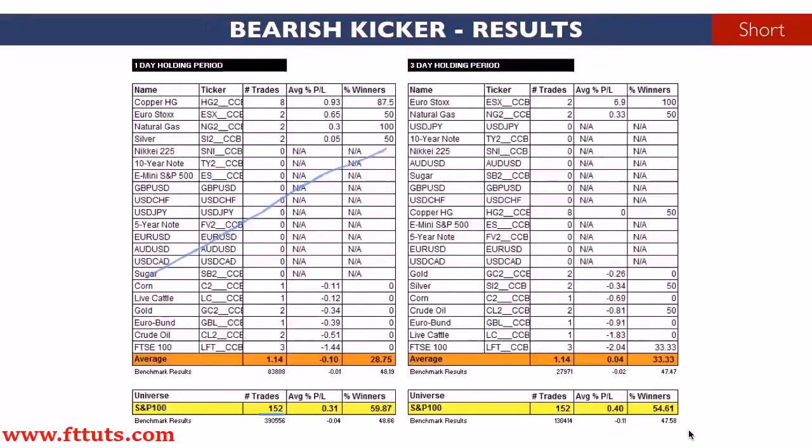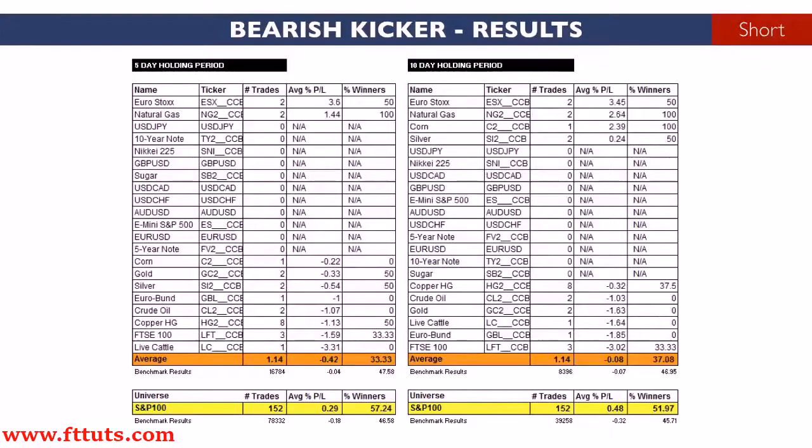For example, shorting a bearish kicker pattern and holding for 3 days produced an average profit of 0.4% in S&P 100 stocks, with a win rate of 55%. And the pattern also did well with other holding periods. So there might be something to this pattern, and we might want to do a bit more work to see how significant these results are. Overall, this is one of the best short patterns that I've found.